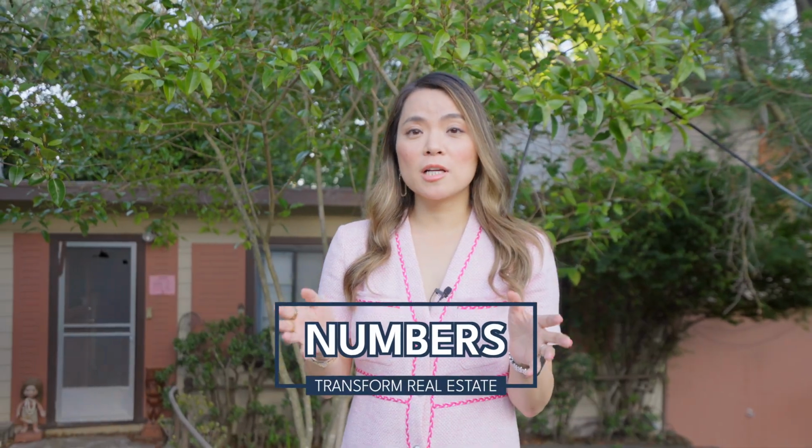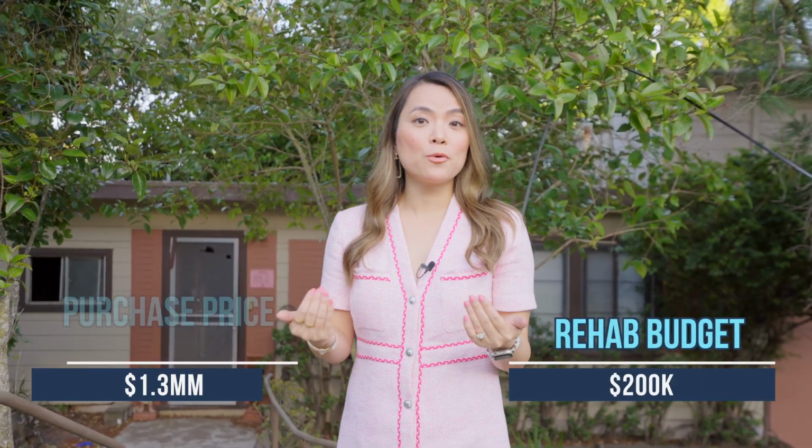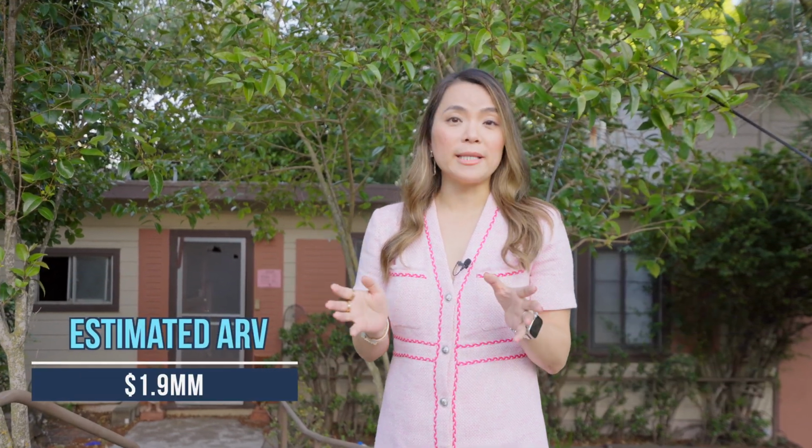We have a lot of work cut out for us on this project, but before we dive into it, let me share the numbers. I purchased this home for $1.3 million, and we plan to put about $200,000 into the renovation, and the after repair value is about $1.9 million.